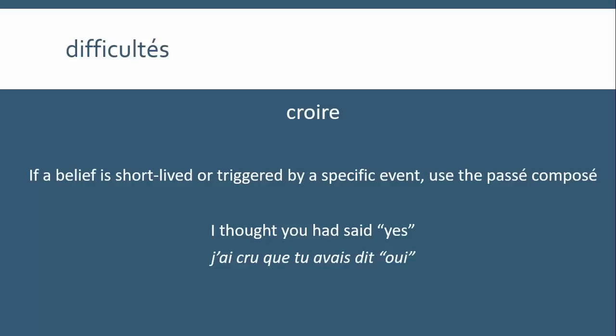We say tu avais dit oui here because we have an action which is in the past and then another action which is further in the past. It is the plus que parfait.